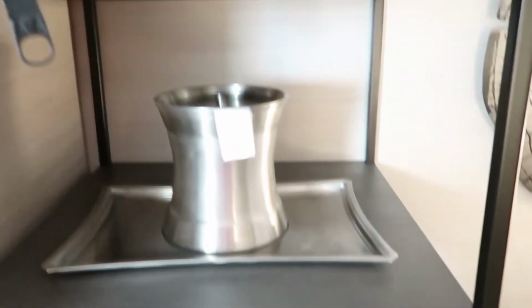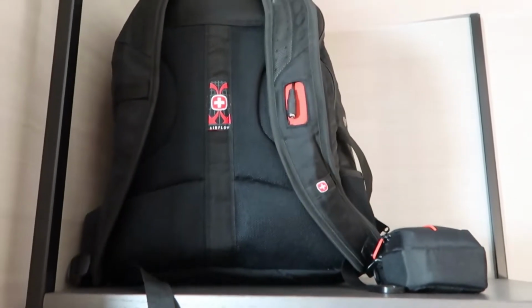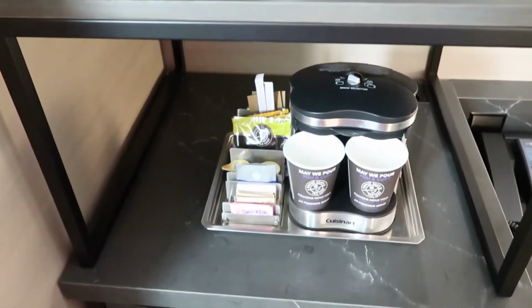And over here, starting from top to bottom, we have a shelf with storage, which my backpack and camera bag are currently demonstrating. Your ice bucket, coffee and cups. Down here, we have a mini fridge.